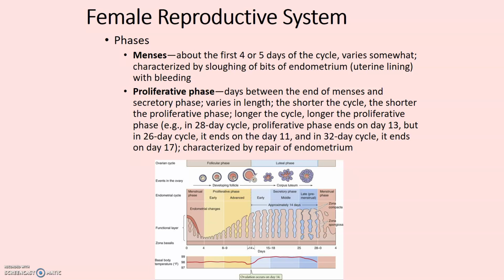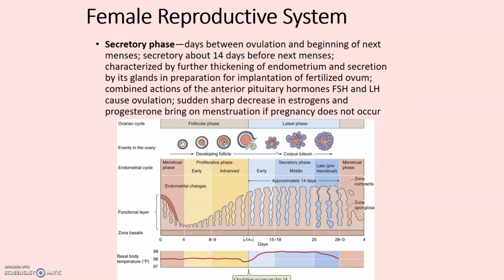So this is just a series of slides talking about what each phase is. Menses, from the first 4 or 5 days. Proliferative phase, how long it lasts, varies in length. The shorter the cycle, the shorter the proliferative phase. So if somebody has, let's say, a 24-day cycle, this is going to be shorter. It is characterized by repair and growth of the endometrium.